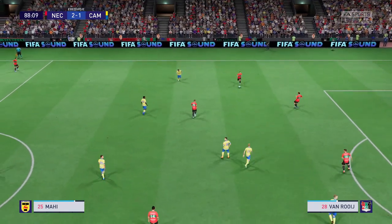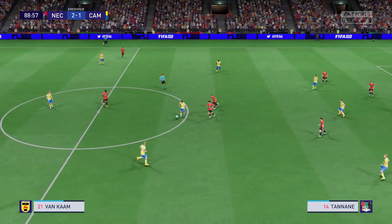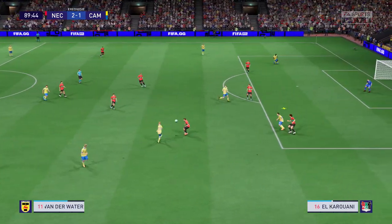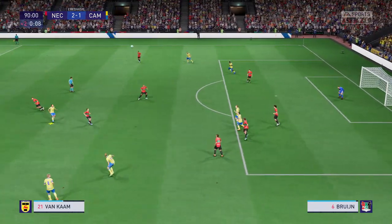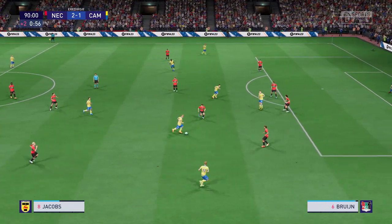Well, these fans have been brilliant. Just listen to the noise inside this stadium. Surely this will inspire the players to hang on. What a noise we've got. Trailing as they are, they're not likely to get too many opportunities late in this game. In the right place to cut out the pass.